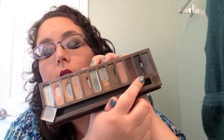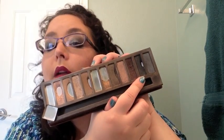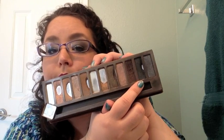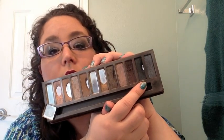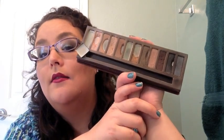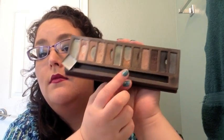With Creep, I don't use this but to line my upper lash line. And look at that, I'm hit pan. These shadows are not as indestructible as we were all led to believe. So, like I said, do not be afraid to project pan an Urban Decay palette. If you choose your Naked Basics, you'll go through it pretty fast.